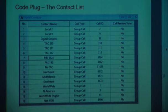This is a picture of what the contact list looks like. I believe this would be a Tytera. You get the contact name, and they're all group calls. This call ID is the talk group number. So the Mid-Atlantic talk group is 3173, excuse me, Northeast would be 3172. That's the contact list. I believe that's for a Tytera.